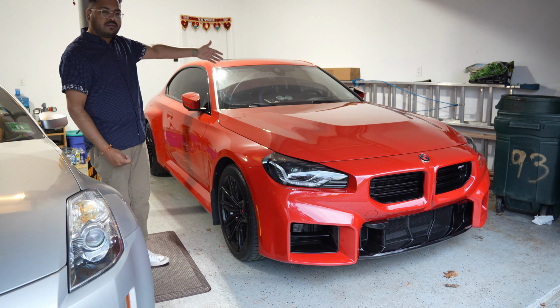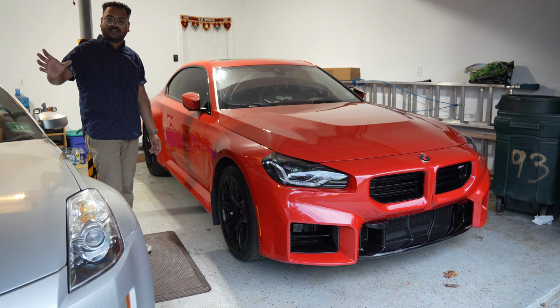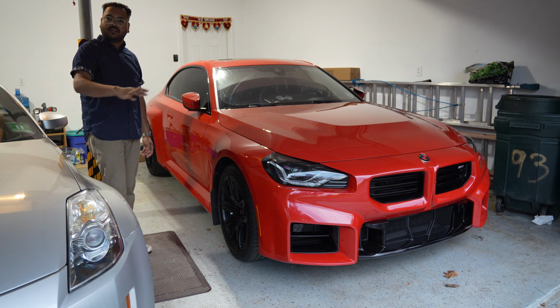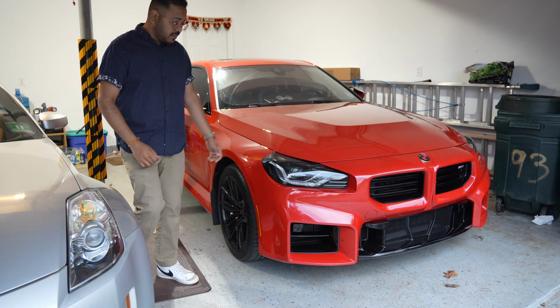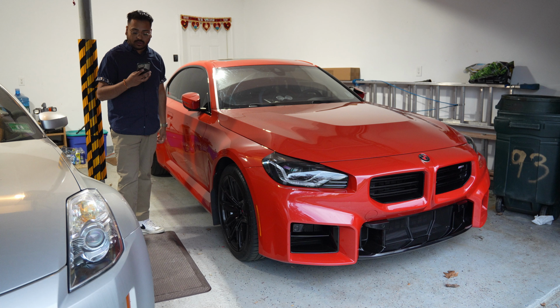They only come with the new updated iDrive 8s, and the one thing with that we'll get into later is climate control. It's annoying, but you get used to it. Other than that, this car has been amazing. I really have no issues with it so far.